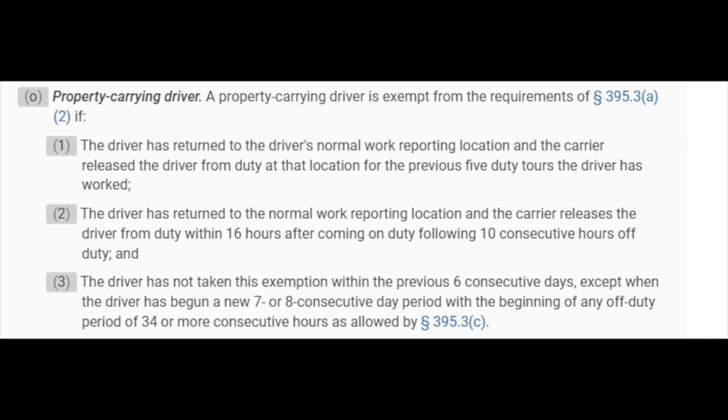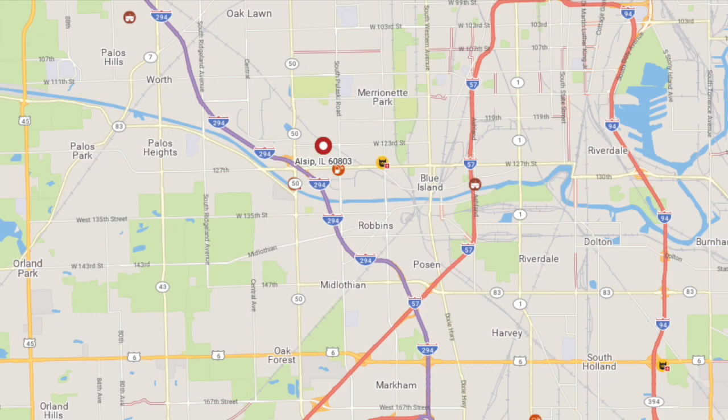First, on your 5 prior trips, you must have started and finished at the same place within 14 hours. Meaning if you start in Alsip at 4 a.m., you must be back in that parking spot in Alsip by 6 p.m. Essentially, the 5 prior trips you did must start and finish at the same place within 14 hours.